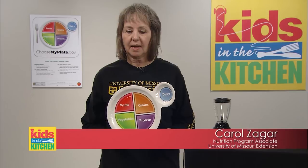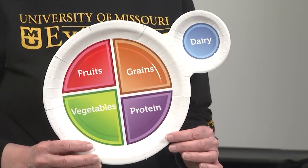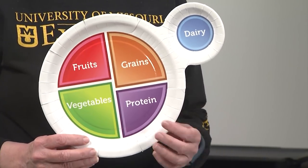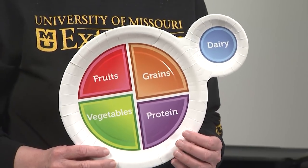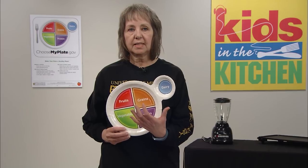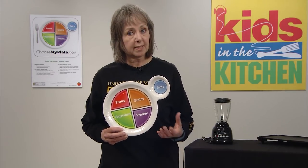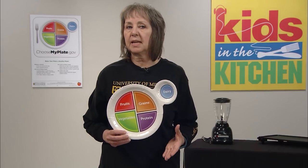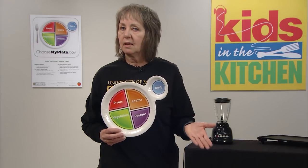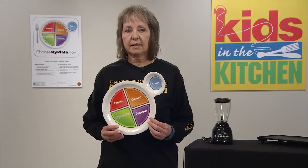This plate, I show the students, this is what your plate should look like. Each color is a food group, and I will go over each of the food groups. You will do this with your students. I tell them that in order to be healthy, they need to make sure that they have at least five of the different food groups for breakfast, lunch, and dinner. Although sometimes at breakfast it's hard to get five, so then you could add that in as a snack, whatever group you might have missed. Maybe you missed vegetables. Well, you could have a vegetable snack later on in the day.